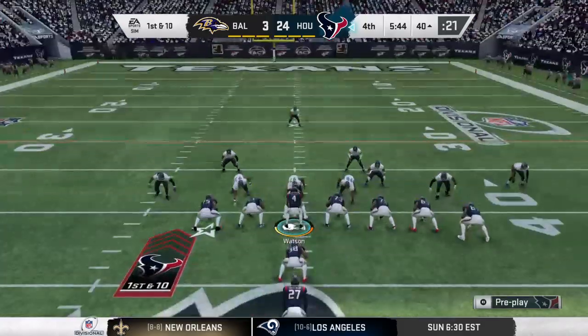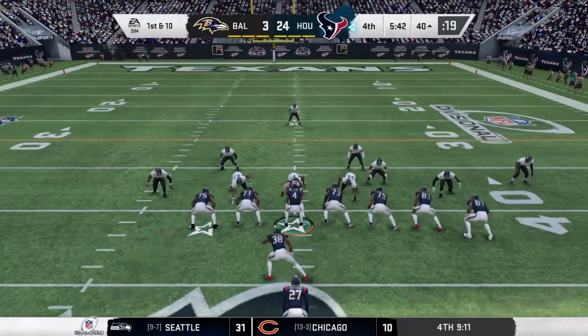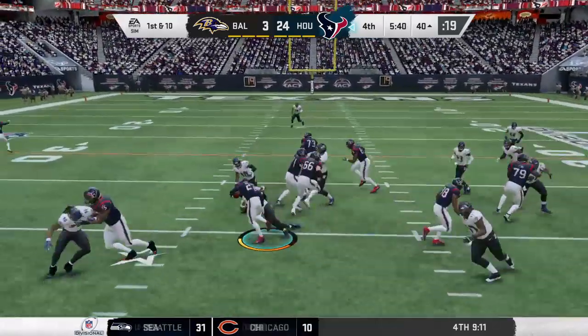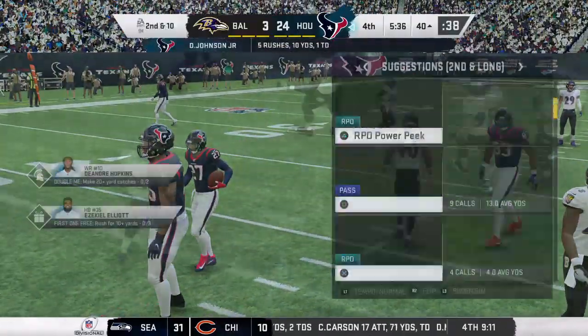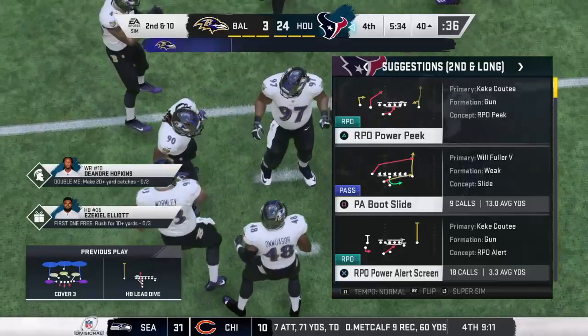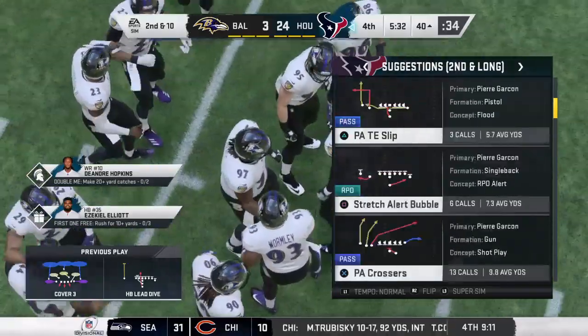With that type of a lead, clock on their side, instead of running it, they're still throwing it, trying to pick up first downs and keeping the football. And running room scarce here. He's going to be stopped in his tracks at the line of scrimmage.